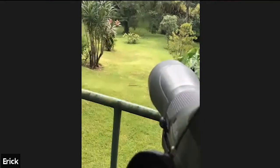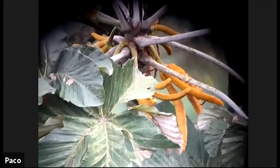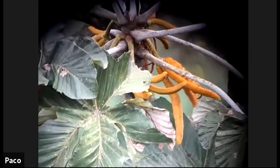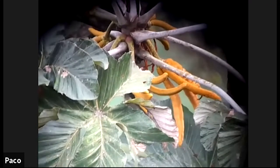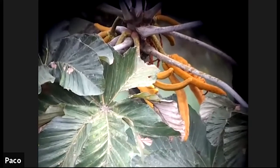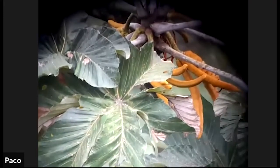What do you have, Paco, there? I did have, what do you call this bird? Scarlet-thighed dacnis, a male. And this is a cecropia tree, which is a very common tree in the rainforest. They're known as the pioneers. Whenever a gap is created in the rainforest, a big tree falls down, cecropia trees are the first ones to come up, and they grow very fast.